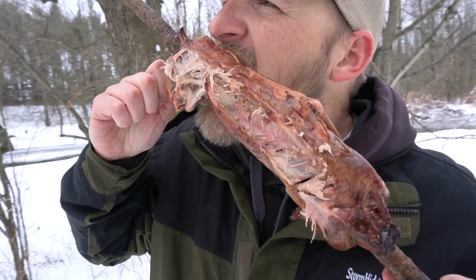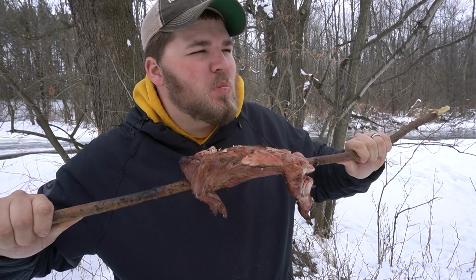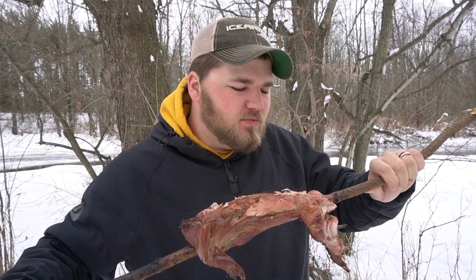And that was even better. Right off the ham was better than on the back strap. I'd do it again for sure. Good stuff. So good. Tastes like chicken.